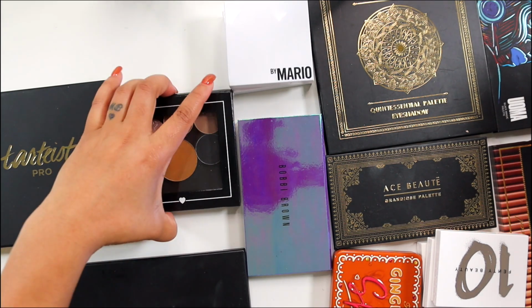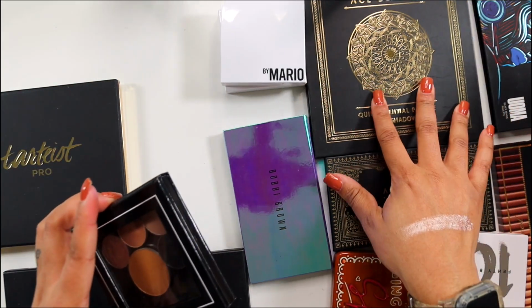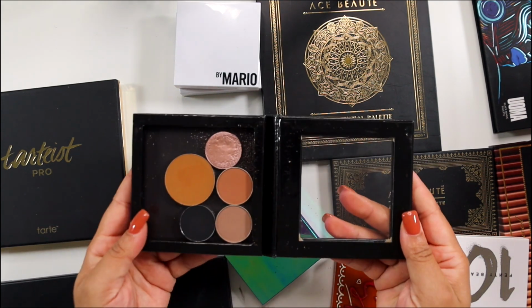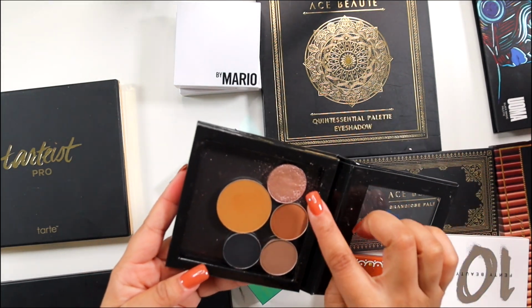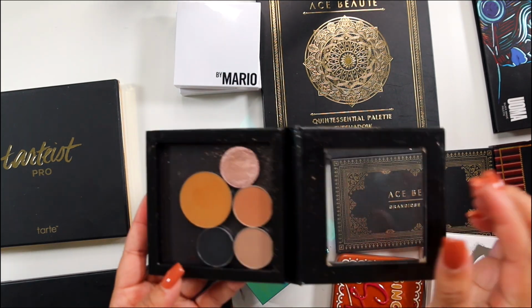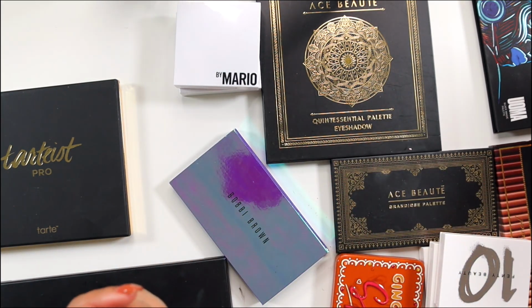What we got here? This is a self-made little palette that I made with some Z palette and some MAC shadows in here. And I want to keep those. I actually think this is an Anastasia palette, but I think the rest of these are MAC shadows. So let's keep those.